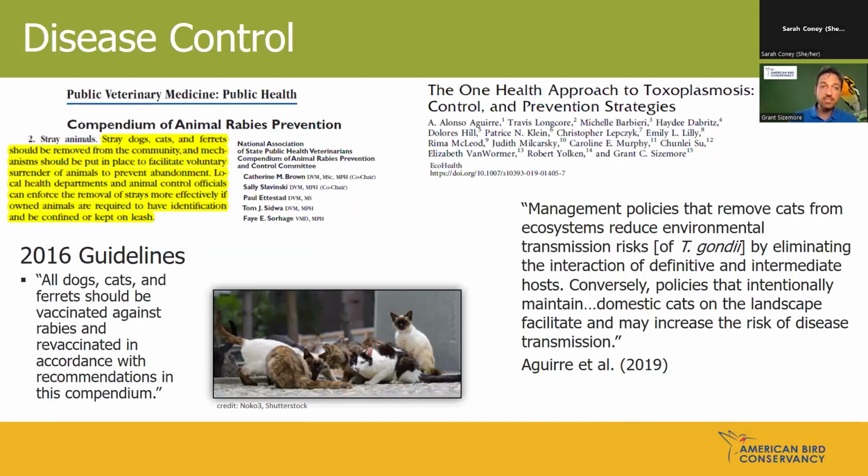We also have to think about disease control. The National Association of State Public Health Veterinarians puts out a compendium. It's really the gold standard for rabies control in the United States. And they say very clearly, stray dogs, cats, and ferrets should be removed from the environment. They should not be allowed to roam outside because of the continuing rabies risks that they present. And of course, they have to be currently vaccinated for rabies. And with regard to Toxoplasma gondii, any cat roaming outdoors remains a problem. Especially with management policies that maintain cats in the environment, that is a persistent risk for Toxoplasma gondii transmission to people, wildlife, and other domestic animals.